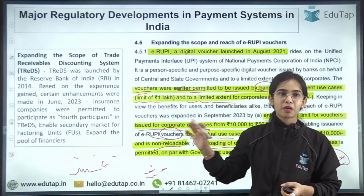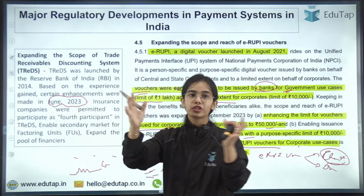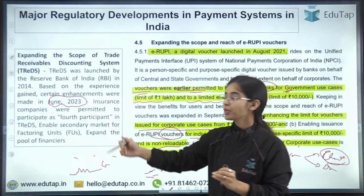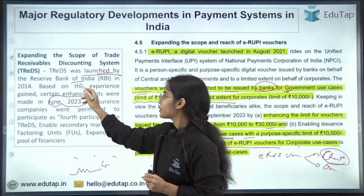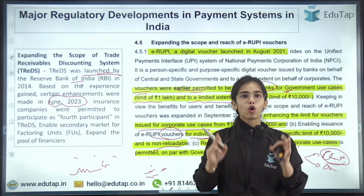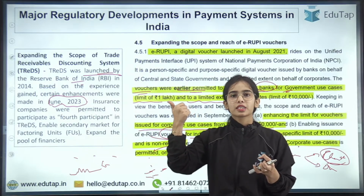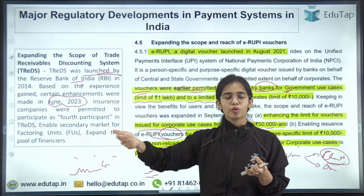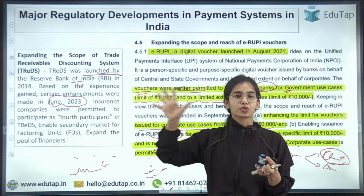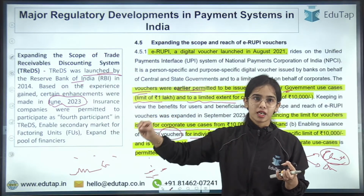Now coming to the TReDS platform. In 2023, there was an extension of the TReDS platform. First of all, the trade receivables discounting system was launched by the RBI in 2014, and it was said that different operators will operate the TReDS platform. There is RXIL, Invoice Mart, C2O, as well as CredX that operate the TReDS platform. So there are 5 different operators that operate the TReDS platform now.